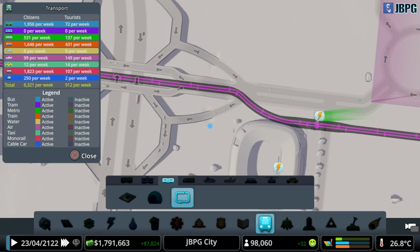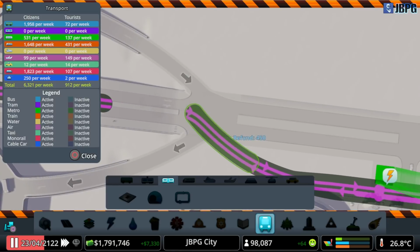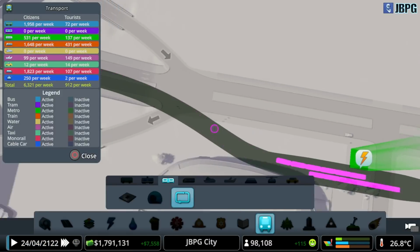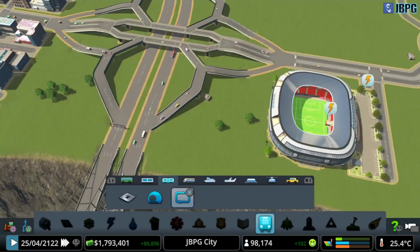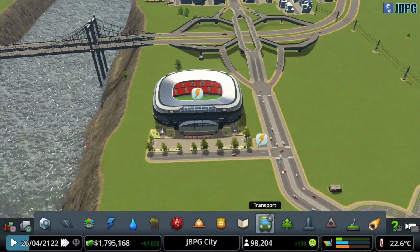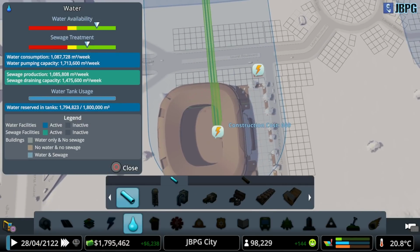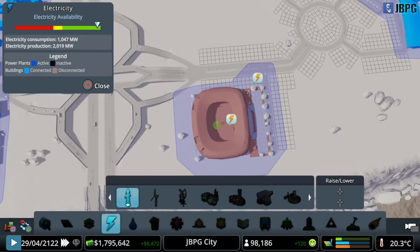The only thing I want to do is just, for my own sake, rework this junction a little bit. Make it look a little bit smoother. There we go. And then the line will reset itself. There we go. So, we need to sort this out a little bit. We need some water over here. That's easy enough. Just take a line down from here. Like so. I need some power. Again, easy enough to do.